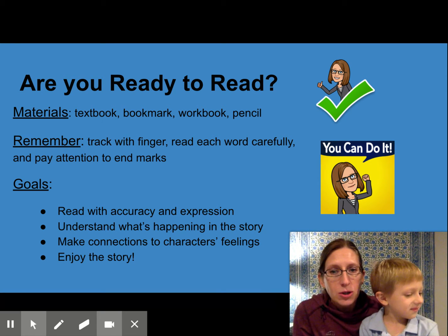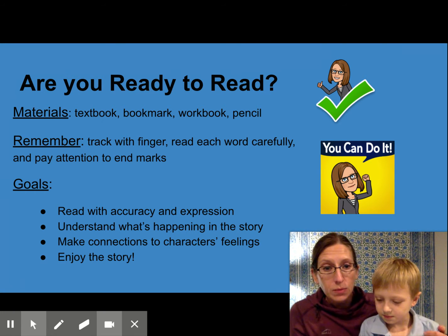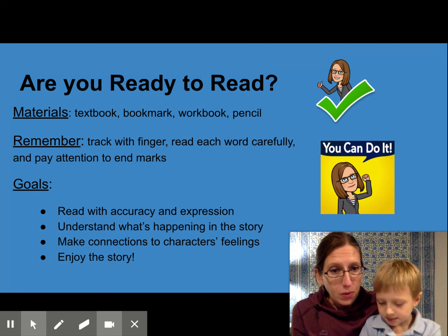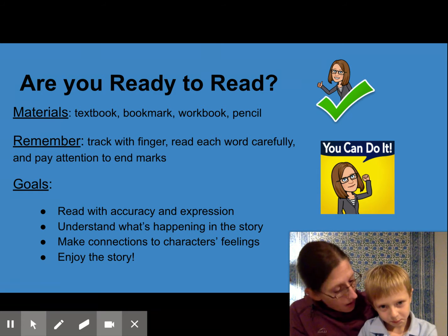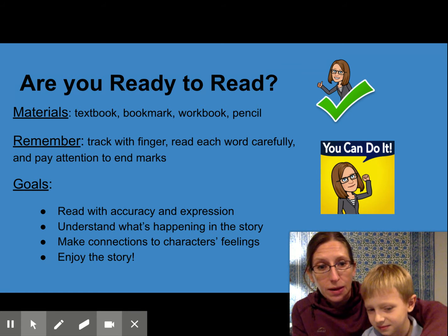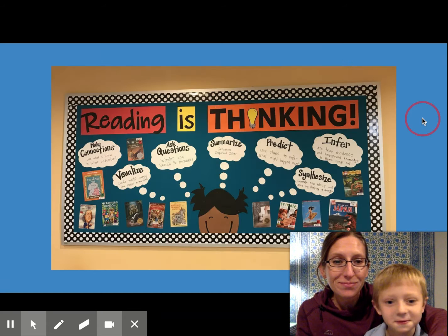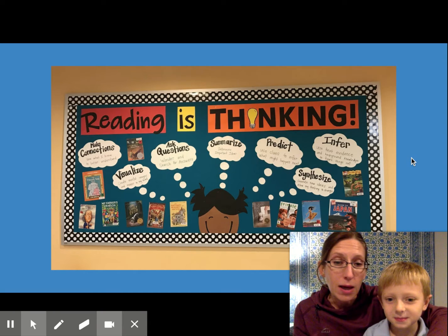We're going to read each word carefully and pay attention to end marks. We're going to read with accuracy and expression. We're going to understand what's happening in the story, make connections to how characters are feeling, and we're going to enjoy the story. Henrik likes to read, don't you, honey? But I don't know how to read. Henrik doesn't know how to read yet.